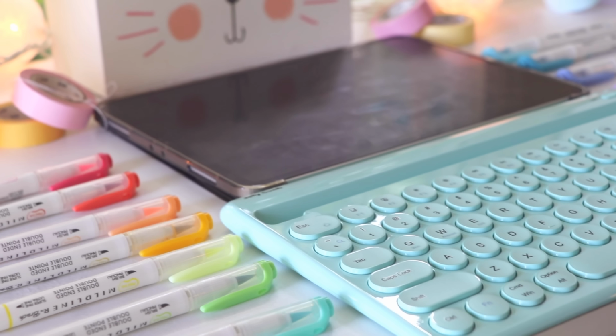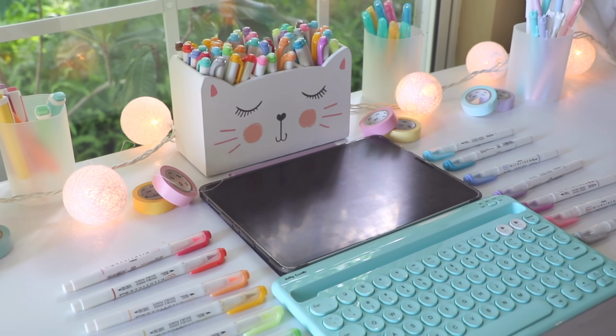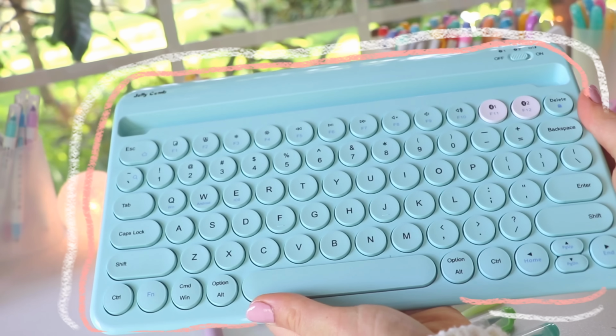I'd definitely be lying if I said I didn't enjoy picking out which accessories I wanted to use with my iPad. And finally, all of them are here.